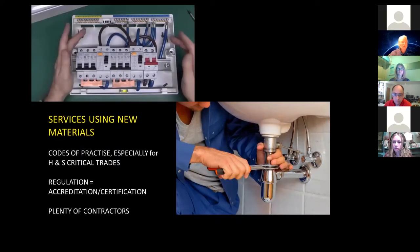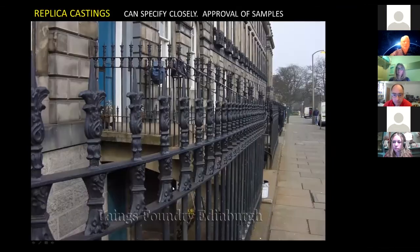On the other hand, if you want to buy services, you may find that those products you were going to buy, perhaps if they were electrical or plumbing equipment, you wouldn't be able to use them yourself. You would have to buy specialist services, but they're using new materials. So again, those specialist contractors are probably working to codes of practice, especially if they're health and safety related critical trades. They will be regulated, probably accredited and maybe certified, and there's quite a lot of them to choose from.